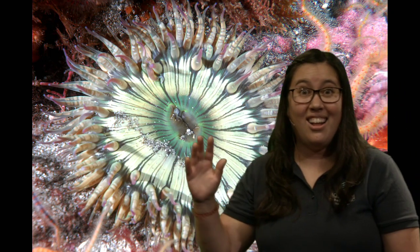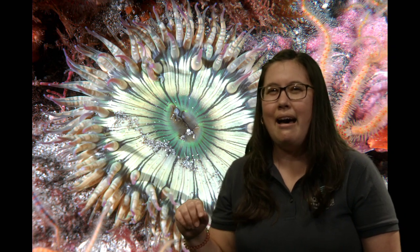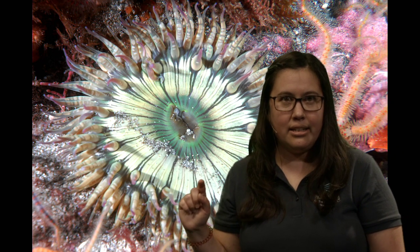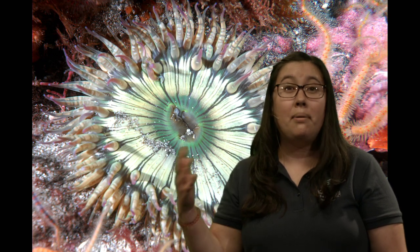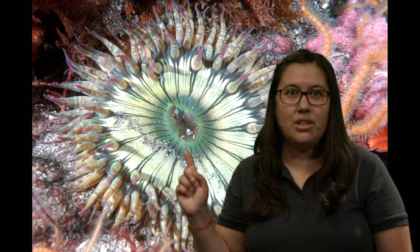But what else is really cool about these anemones is that sometimes they have a friend that lives inside of them. Yep, see that green color? There are some friends, some algae actually. It's called zooxanthellae. These zooxanthellae are little teeny tiny plant-like plankton that live inside and help give it its green color. Yeah, pretty cool, right?